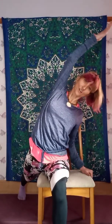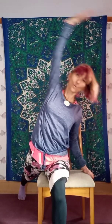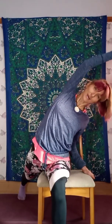Inhale, stretch up. Exhale, stretch over. Make space between your ribs. Inhale, open the arm out. Exhale, stretch up and over. And do that twice more. It's so good to make space between your vertebrae. Feel that stretch in your side body. Keep pushing through that back heel though.